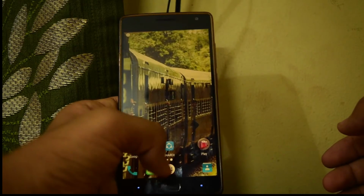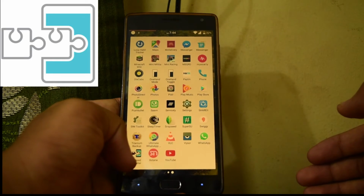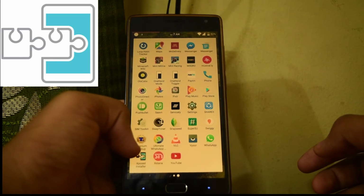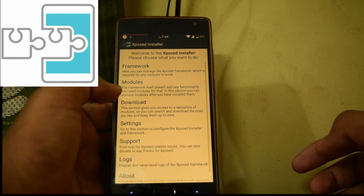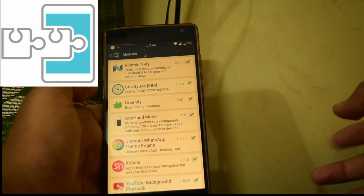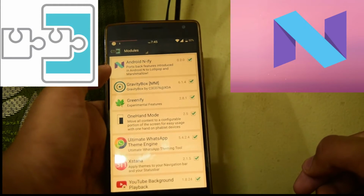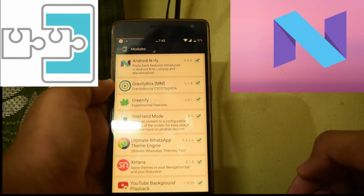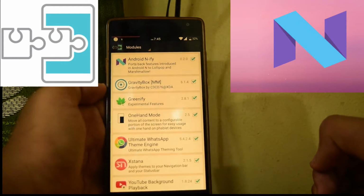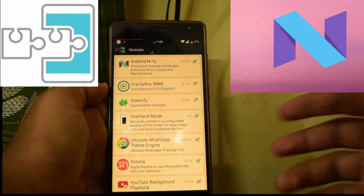So next, we're going to be looking at Xposed. Xposed is the reason why many people root Android. So there is a list of many modules which are supported by Xposed. So here are a few. One of the first I'm going to be talking about is Android N-ify. Android N-ify is, I think, the only one of its kind. We all have seen the beta version of Android N and liked it, so we all wish that we had that. This app gives us that.